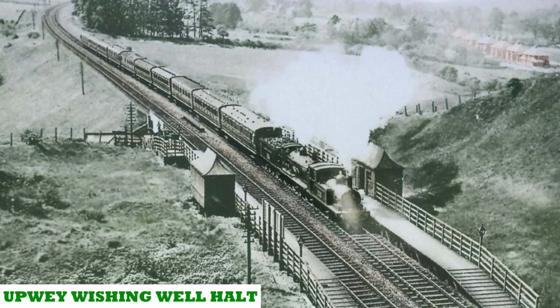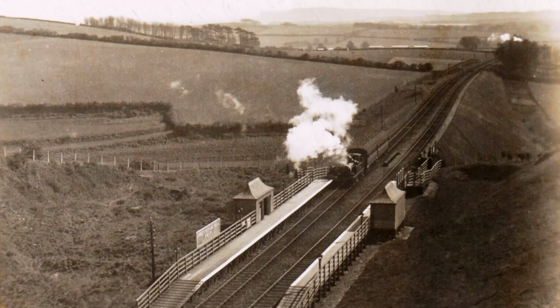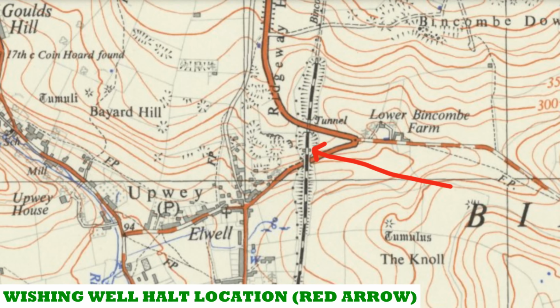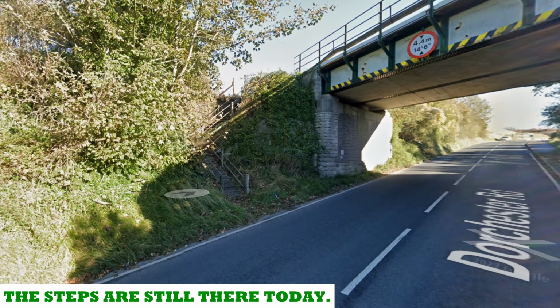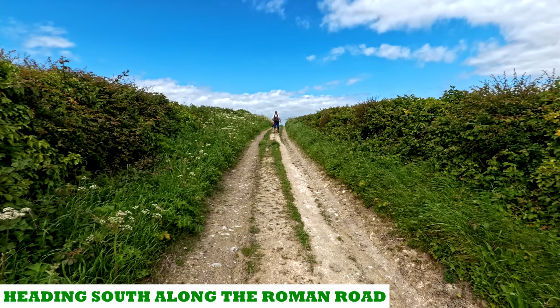Now, Upwey Wishing-Well Halt was opened on the line in 1905, and it closed in 1957. So it's called the Wishing-Well Halt, even though it's nearly a mile walk to the Wishing Well itself. Nothing actually remains of what was once a basic platform. That was actually removed in 1988, and the only evidence of there being a halt there today are the steps that lead up to it by the bridge that goes over the road.